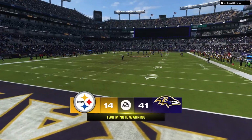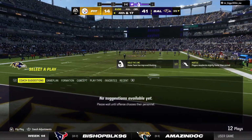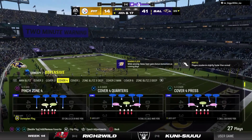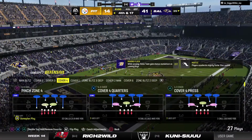Just 2 minutes remaining here in the 4th quarter of what has been a one-sided affair. So the Steelers with the football as we get you reset. They come up on a 4th down situation with things not looking particularly rosy.